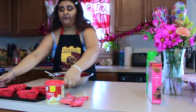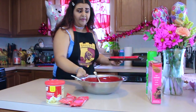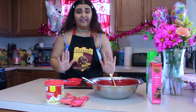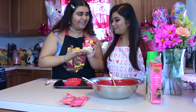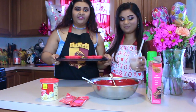Okay, my loves. So we have 4 made so far, but this batter, I feel like it's gonna make quite a bit. So we're gonna put this in the oven right now, and then we're gonna let it bake and cool, and we will see you guys when we are ready to decorate and taste test this yummy, delightful treat.